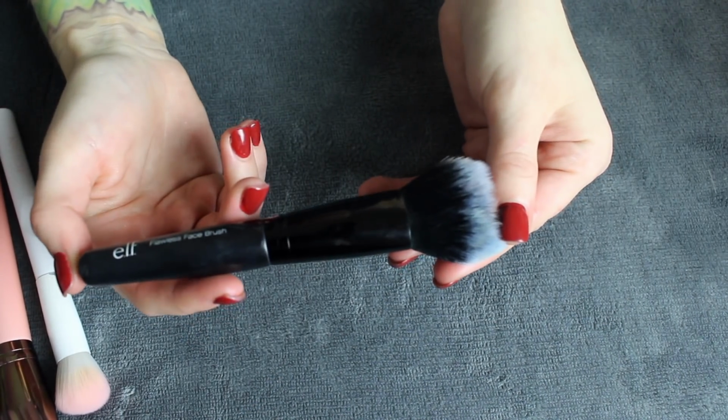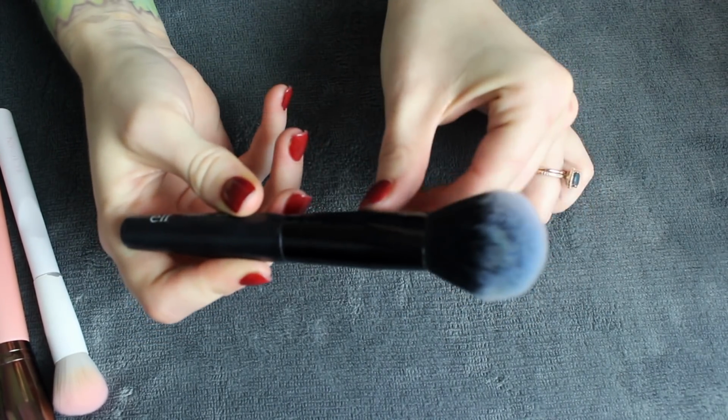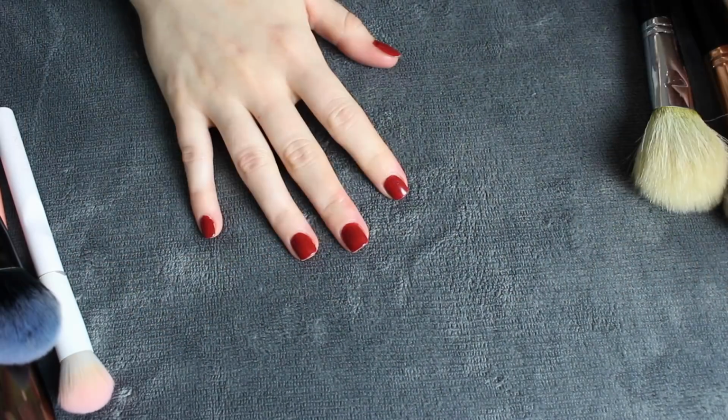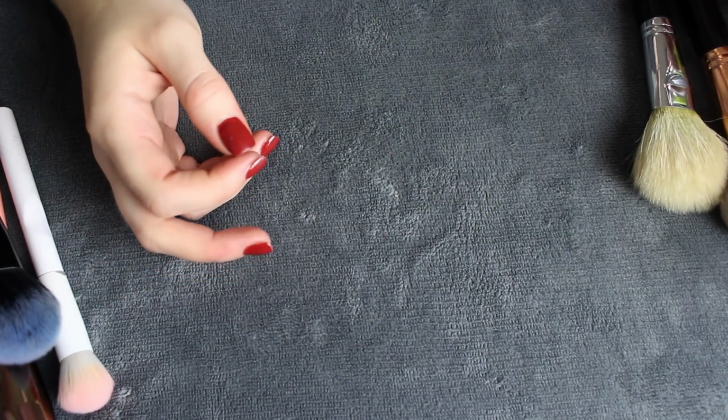This one from e.l.f., however, this is the Flawless Face Brush. This one actually works really nice. You can see this one's stained as well. Clearly I use it during Halloween time. I'm gonna keep it around just to have it. I have 3 more, and these ones I deem more as my bronzer brushes. I like a specific shape for my bronzer brushes.